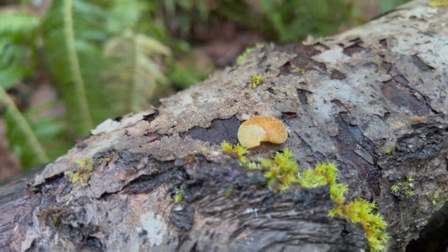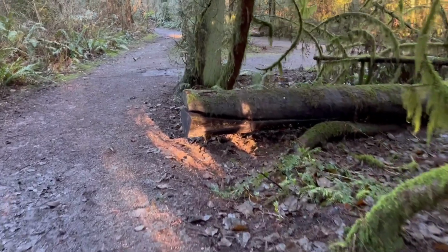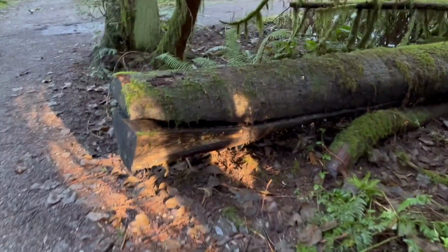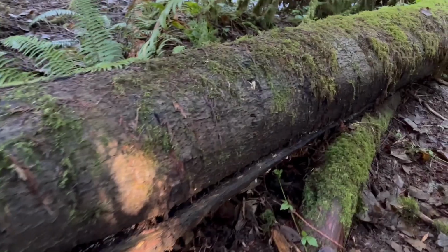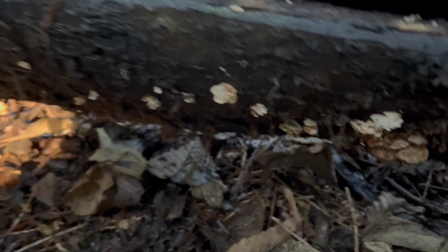Just incredible. And just up the trail here, I was running down and something caught my eye over here. Let's pull over and take a quick peek. So check this out.